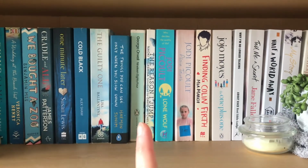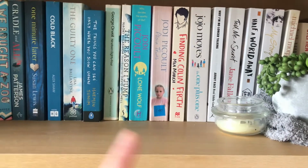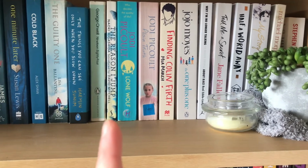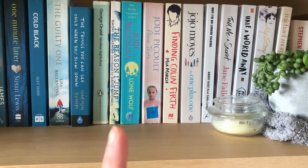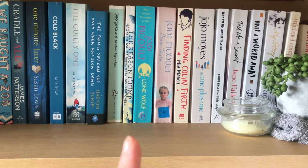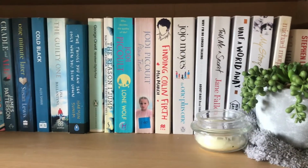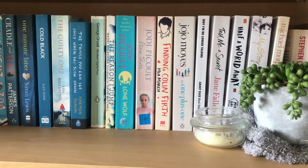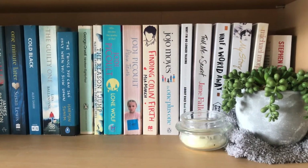Then we have George Orwell's 1984. Then next to the George Orwell book, we have The Reason I Jump by Naoki Higashida, introduced by David Mitchell. Then we have 2 Jodi Picoult books, The Lone Wolf and Plain Truth, which I love reading her books.